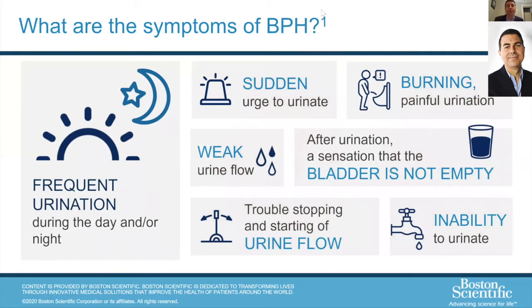What are the symptoms that guys complain of? Most commonly, they'll complain of things like frequent urination, going to the bathroom frequently during the day or night. They'll say things like, I can't drive as far as I used to, I'm having to pull over. Or their wife will say, gosh, he's waking up all night and going to the bathroom.